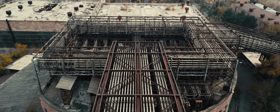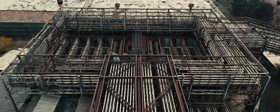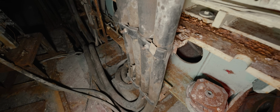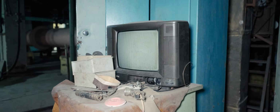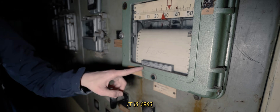Adjusted for inflation, it would have cost €6,000 in electricity per day to run this accelerator. Nearby, a set of dedicated transformers converted the main supply to the required voltages. The entire place was a Soviet time warp. Because it's made in the USSR. 1963. It is 1963.